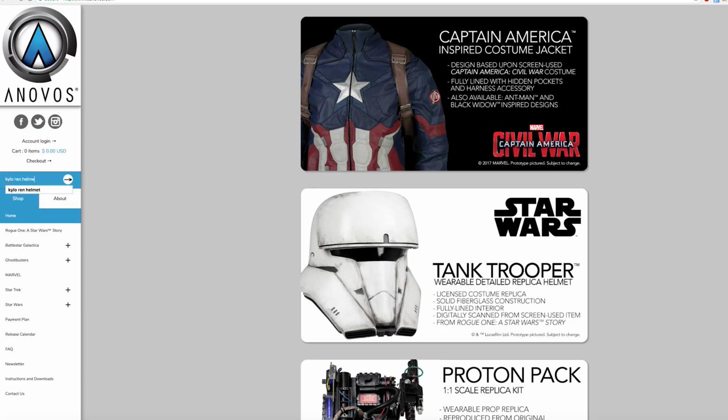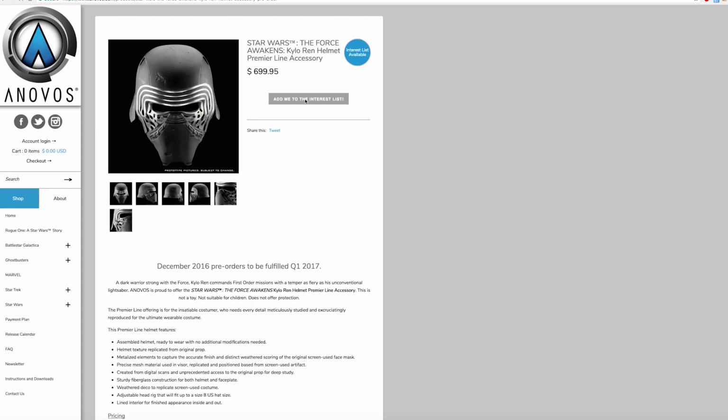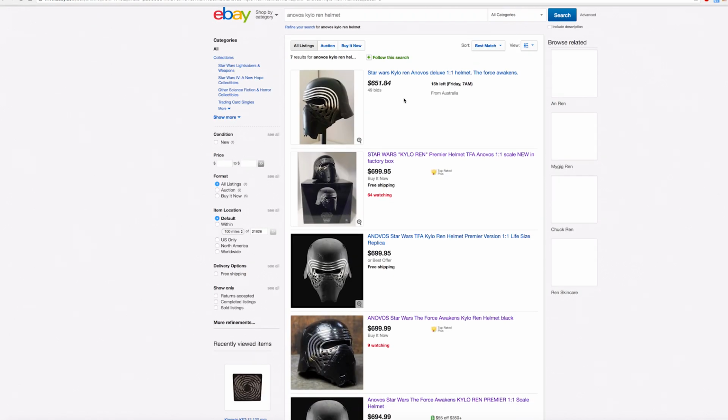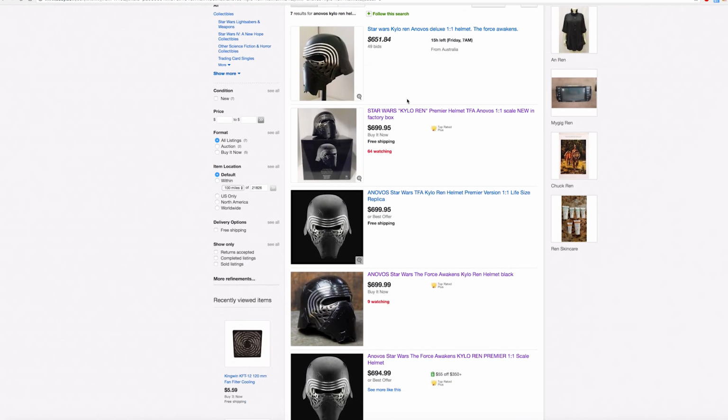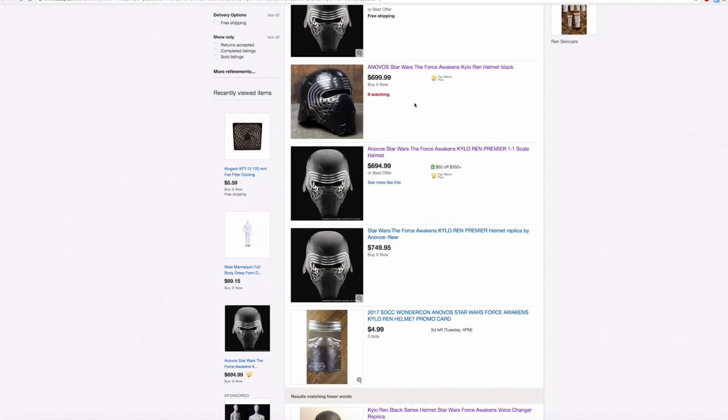Ordering directly from ANOVOS would ideally be the best way to go about getting one of these helmets, but they rarely have them in stock due to the high demand for them, so I'd honestly just head over to eBay or another reputable retailer and order from there if you feel comfortable doing that. I personally haven't had any issue whatsoever, and I haven't heard of anyone else having any problems either, so I think you'd be fine ordering from a third party.